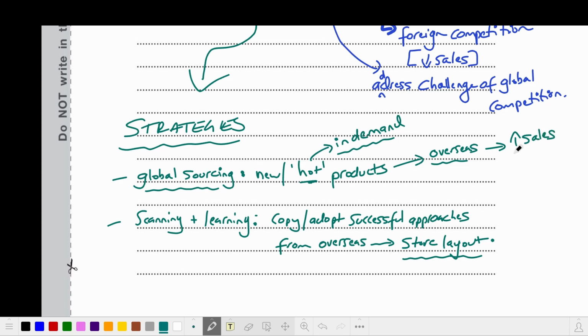customers more options. The other thing is to talk about scanning and learning, where we can look at what's happening overseas and copy and adopt successful approaches from overseas. I think a really good way to link this to the stimulus is to say, could look at what successful stores are doing overseas and bring those approaches back for this business.